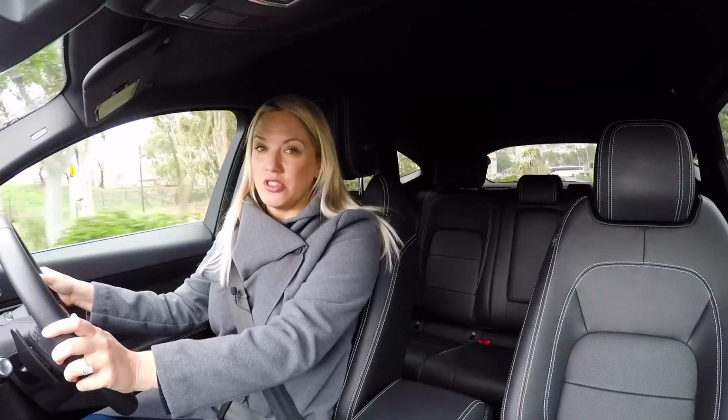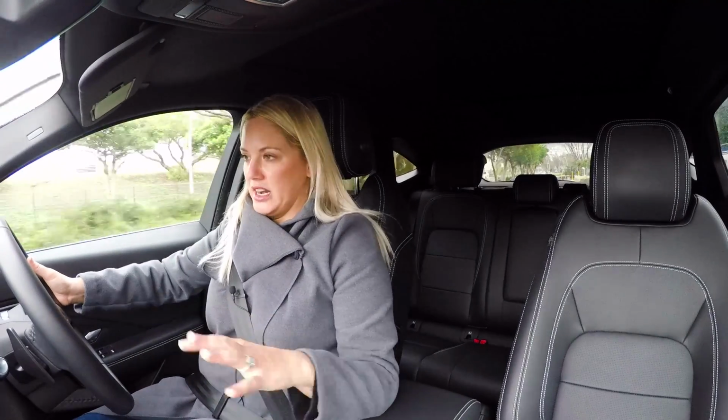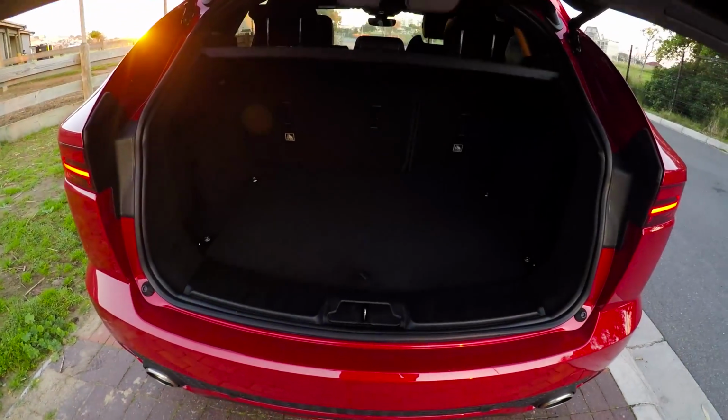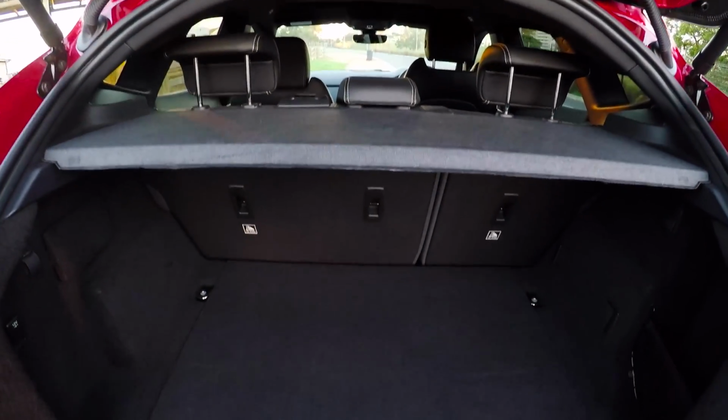It is also quite spacious, especially up in the front. This dashboard and everything makes you feel like you're in a much larger car than what you're actually in. Your boot is 577 litres, so you should be satisfied with that.